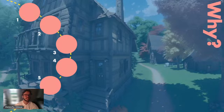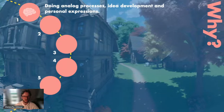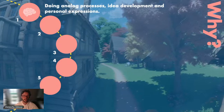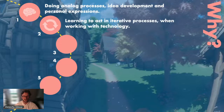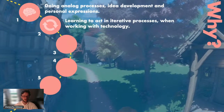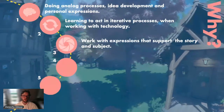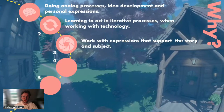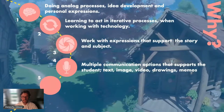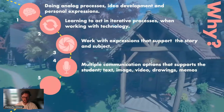And why should you do this in your own teaching afterwards? That's one of the most important questions to ask yourself. You should work with the projects I'm showing you if you want to do analog processes where you work with idea development and personal expressions for your students. You should also use these kinds of projects if you want to do iterative processes in your own teaching while working with technology. These projects are really good for personal expressions for your kids and your students. And it's really accessible. There are a lot of different communication tools that David talked about as well. So everybody is able to succeed with these types of projects.